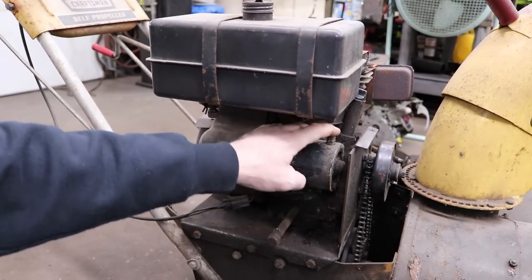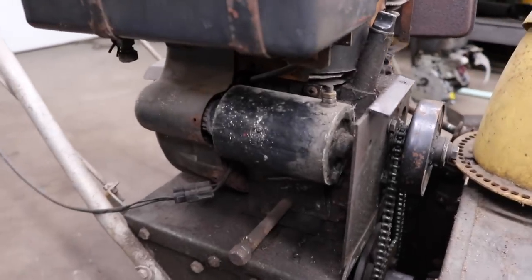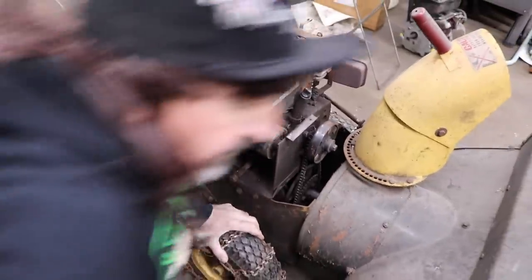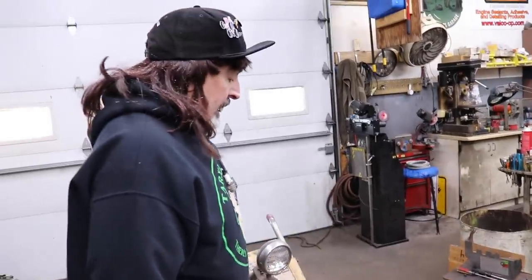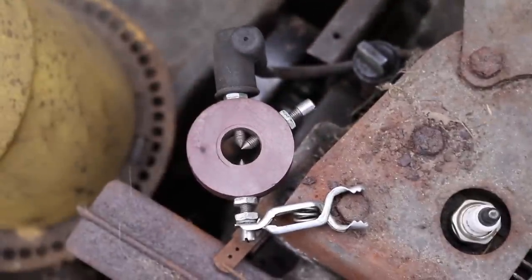So I'm gonna hook a battery to it so we can get it to crank over so I don't have to pull on it. And we'll see if it's got spark. If it's got spark, we'll shoot some dinosaur juice in the carburetor, see if it runs and dies. If it's got no spark, we'll have to see why it doesn't have spark. And chances are the points are probably corroded. So that's what we're gonna do. All right, let's check and see if it's got spark.